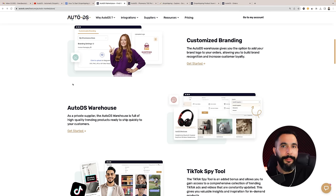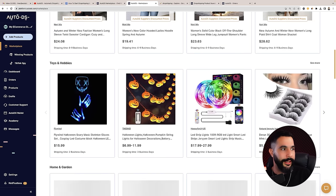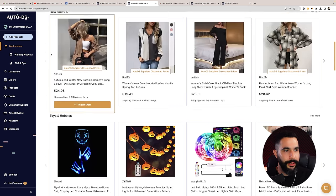Now, not only that, but the private suppliers in AutoDS can also offer customized branding. So we talked about the branding issue when it comes to dropshipping, and I mentioned how it's not really possible to brand your products and ship each one out with your logo if you're a dropshipper and you're only purchasing one product each time. No supplier is gonna create a customized logo for you for only one order each time. And we don't wanna purchase inventory in advance because that's not the dropshipping business model. But now it is possible with customized branding inside the AutoDS warehouse. Here's a brief overview of what it looks like. So we've got the marketplace, the AutoDS marketplace right here.